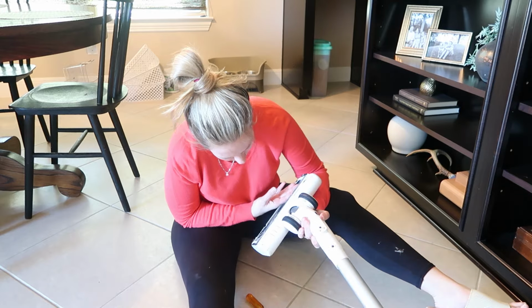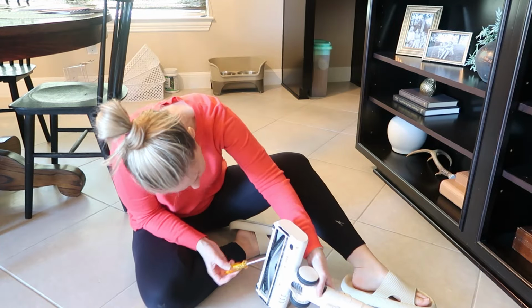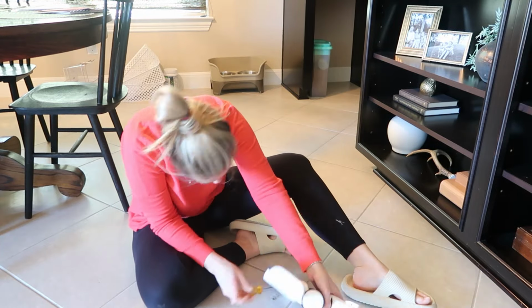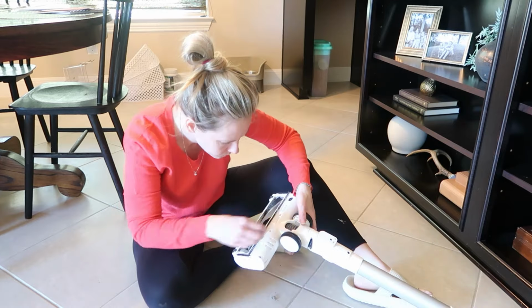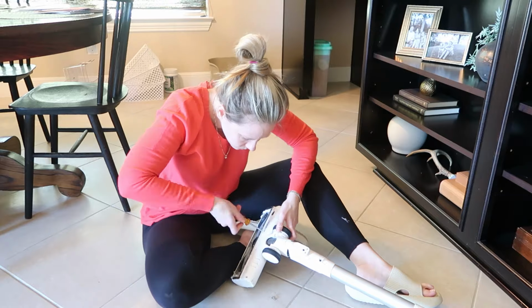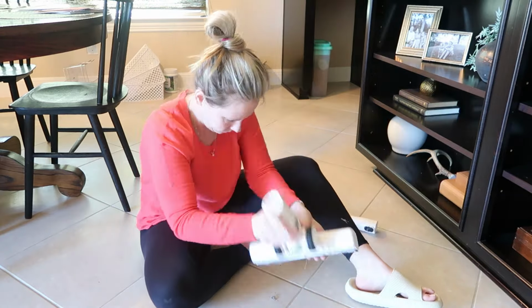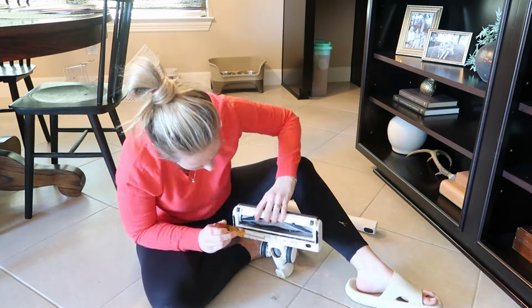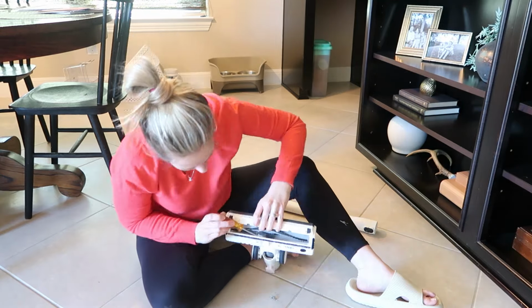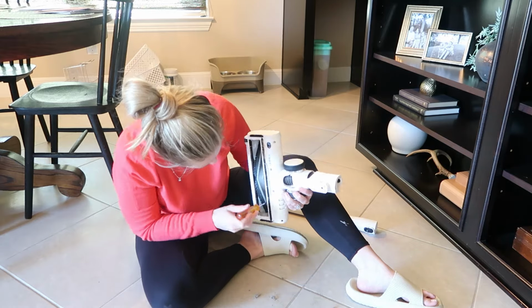So if you know how to take this apart, please let me know. I thought I had kept the manual, but I wasn't able to find it. But I did clear out a bunch of the gunk that was all caught up in the roller and the brush and everything. And then I also cleaned the canister, which unfortunately I didn't film because it was super satisfying. But I had not been cleaning the filter, and it was absolutely disgusting.